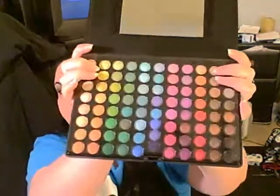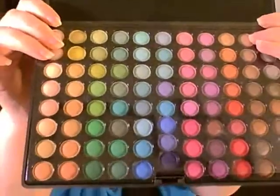Alrighty, number 3 on my top 5 under 5. It's a little weird how I got the idea of putting this in there. Everybody has seen these a million times, but it's a palette, and when you take into account how many eyeshadows are in it for the price, they come out to less than a quarter, I think, a piece for each of these little eyeshadows. So technically it's still way under $5. And it's the Coastal Scents 88 palette.